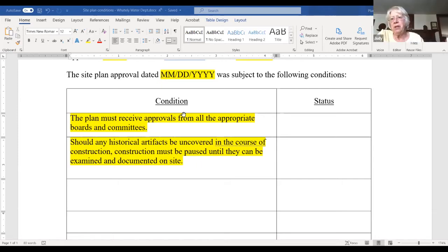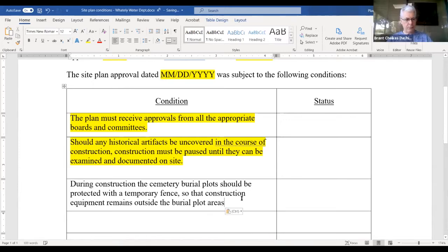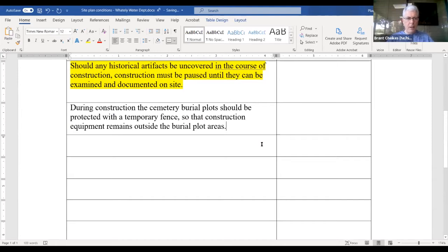Lucy, was it covered in your narrative? I doubt it. We are showing a limit of disturbance, but we're not showing a temporary fence. We could add that. I think it'd just be easier. Yeah. I think we could just say that the burial plot shall be protected with a temporary fence, or burial plots will be protected from construction activity. Well, this is from the letter. Yeah, that's perfect. Yeah. Okay. Very good. Neil is a good wordsmith.